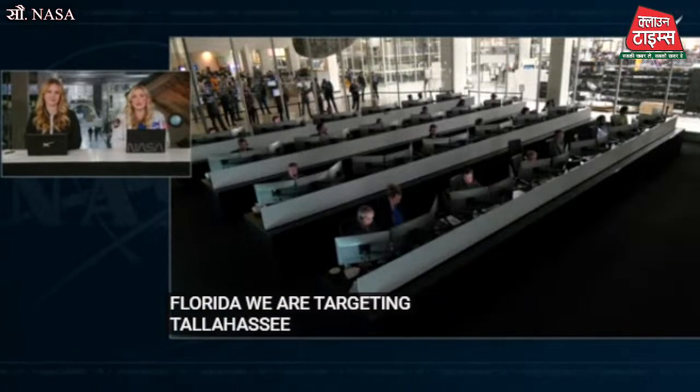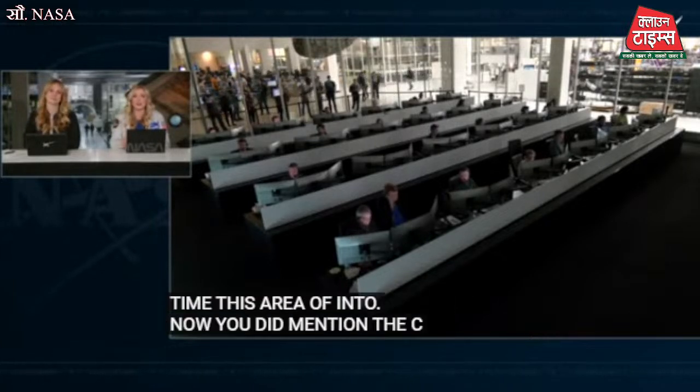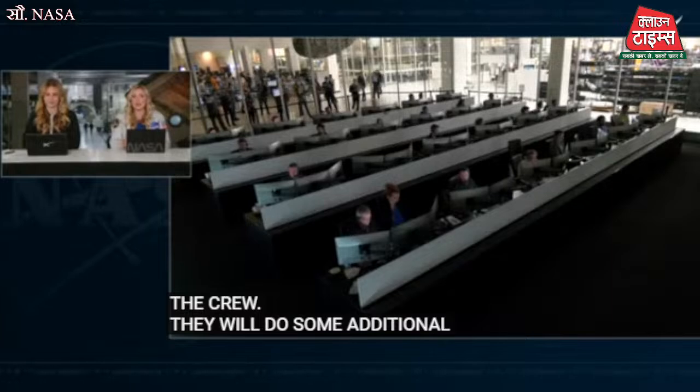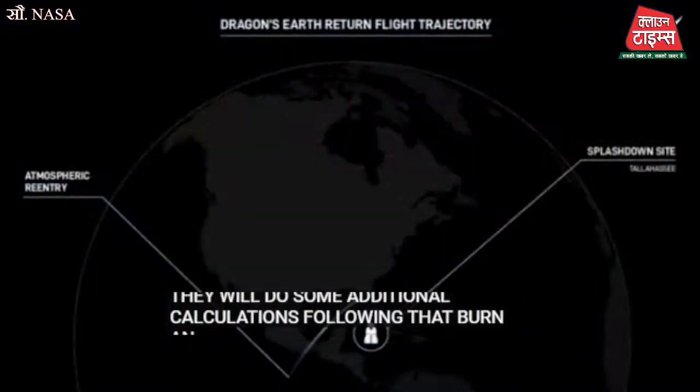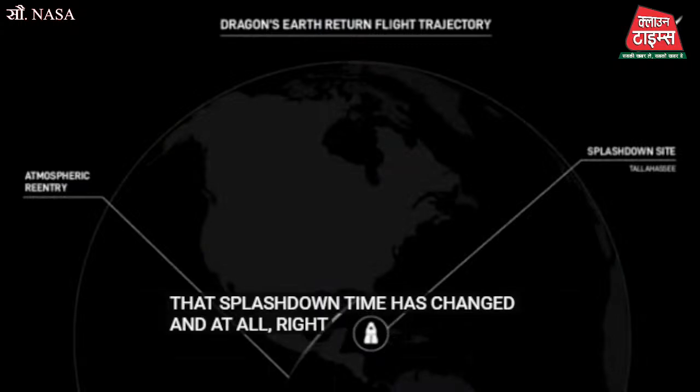Pacific time this afternoon. Now, you did mention the call to the crew. They'll do some additional calculations following that burn and potentially let us know if that splashdown time has changed at all. But right now, we are continuing to target 2:57 p.m.